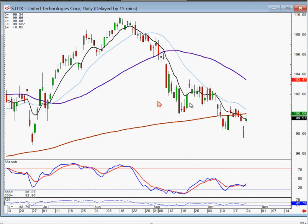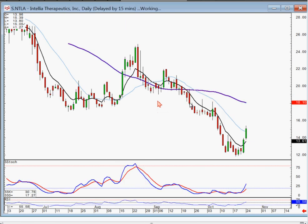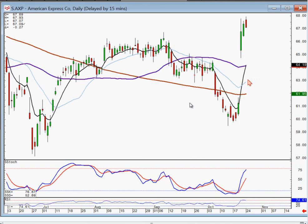Did ACCO and TLA. This one you can be buying. First target is probably the 50, which also corresponds with what seemed to be a support level over here. American Express, again, 45 degree after the big price move.